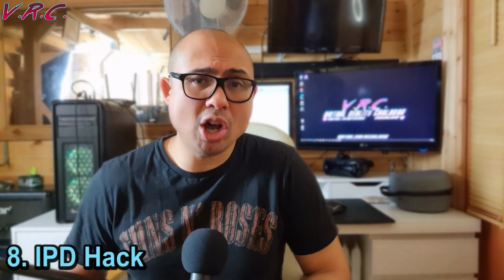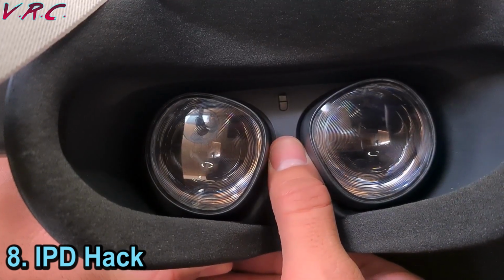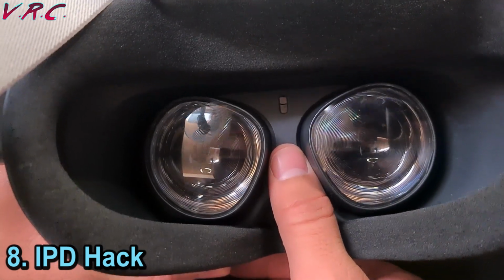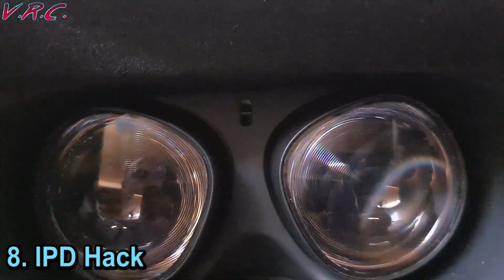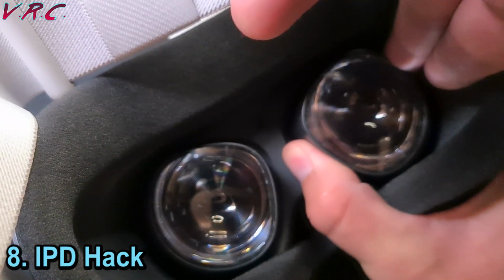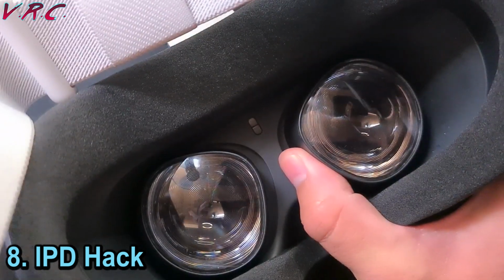Now for the final 3, we'll be moving to the outside of the Quest, and number 8 is the IPD hack. If you're finding the IPD adjustment isn't quite there but not quite bad enough to send the Quest back, then you could have a little test of the in-between IPD settings to see if that alleviates any eye strain that you might have. I've done an entire video on this, so feel free to check it out for a longer explanation. The link to that is below.